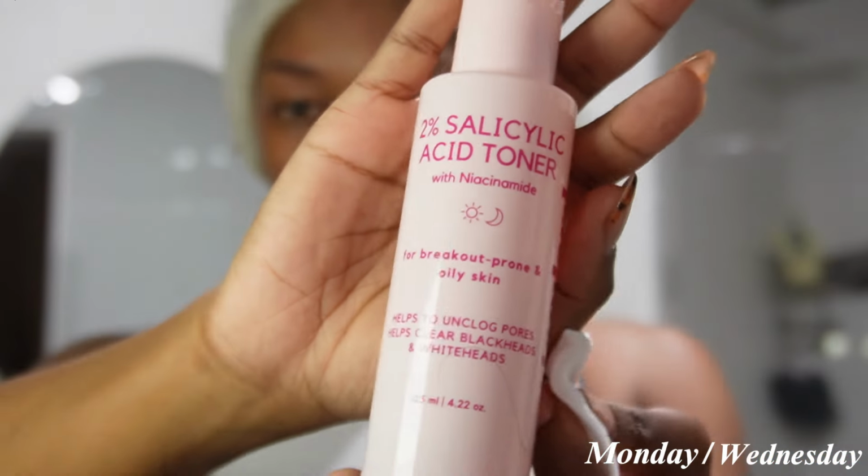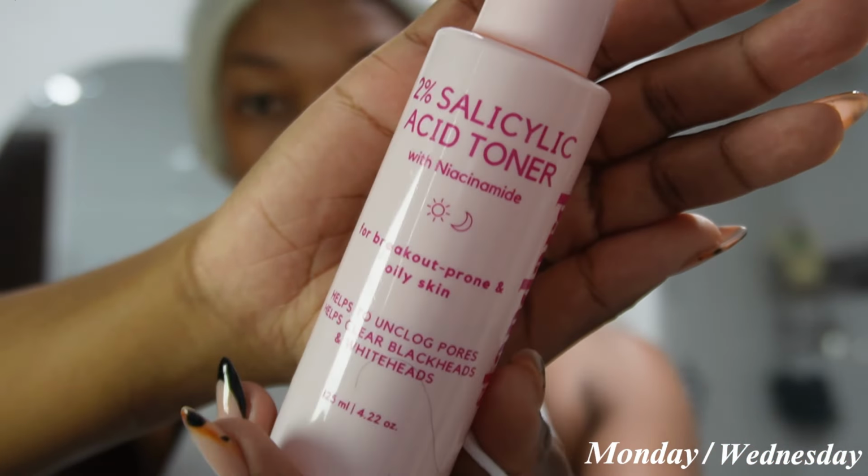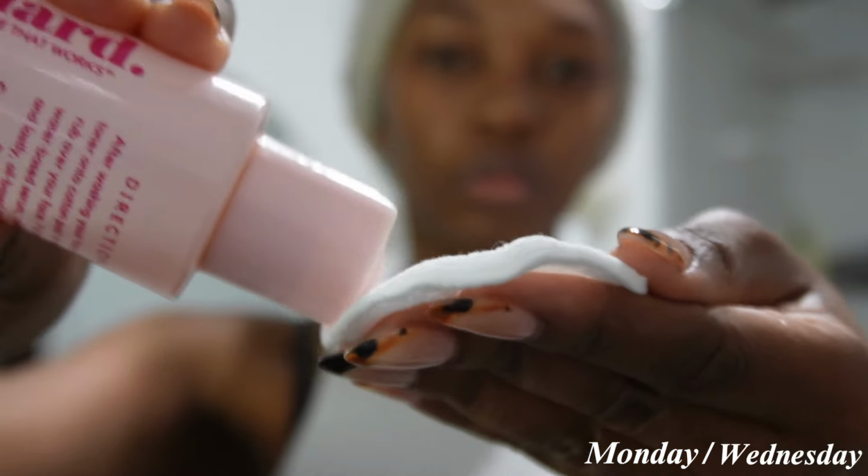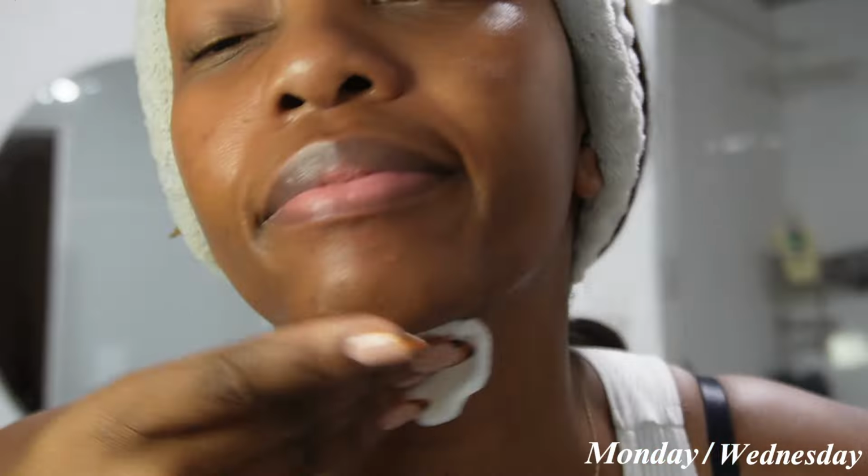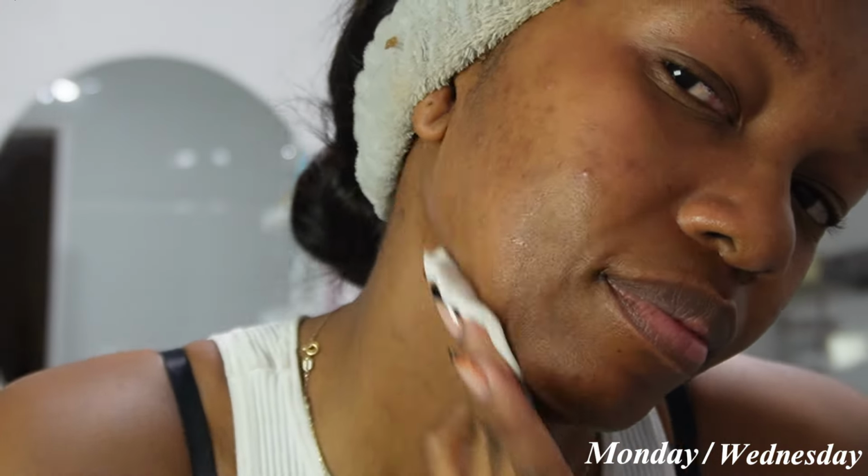So after my normal cleanse combo, I go in with the 2% salicylic acid toner. It has niacinamide in it as well. Helps to unclog your pores, clear blackheads as well as whiteheads. It says to use it about 2 to 3 times weekly, but I interchange with the salicylic acid face wash.